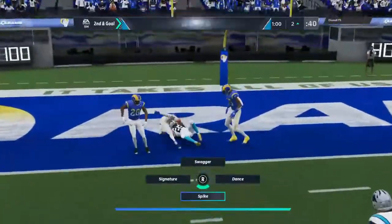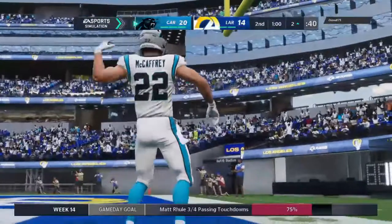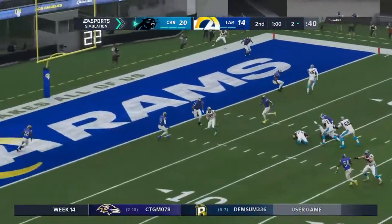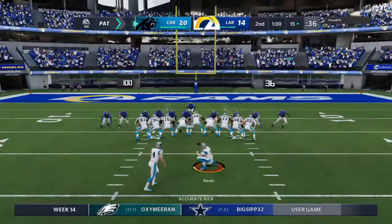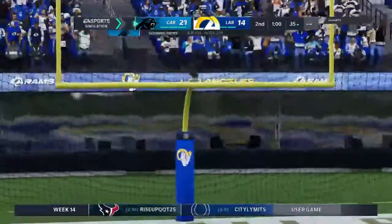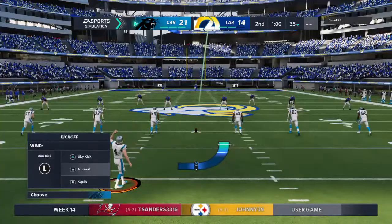This is caught, and he'll take this into the end zone. Touchdown, Carolina. Christian McCaffrey with his 19th touchdown, his 2nd of the game. And the Panthers have broken our tie as they take the lead. It's up and good, and that'll make the score 21-14. Makes the score Panthers 21, Rams 14.